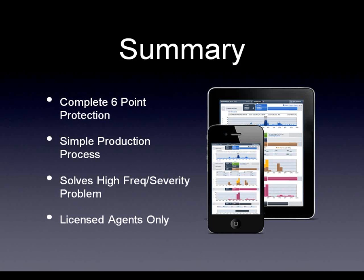Okay, that's basically it. To summarize, Mobile Rhino offers a flexible 6-point protection for iPads in education. We handle it through a simple production process, solving a high claims frequency, high claims severity problem, and it's only offered through local insurance professionals.